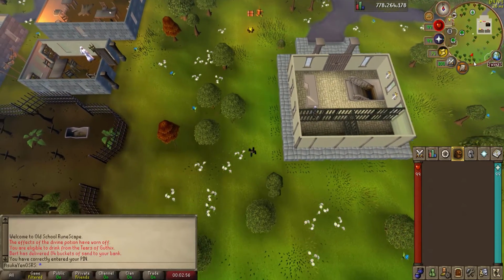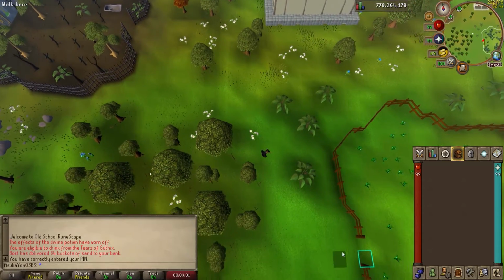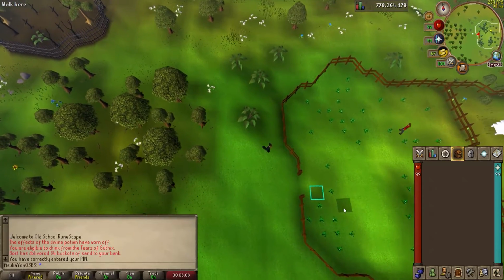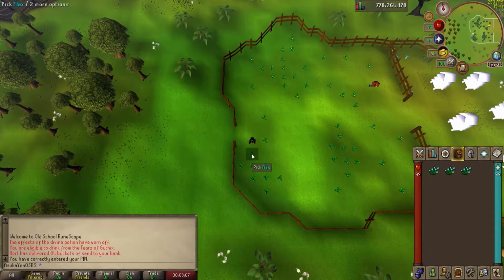Now, the thing about today is flax just isn't worth anything. It's 1-2 GP on the Grand Exchange. Back then, you could actually just pick the flax and sell it for about half the cost of a bowstring if you didn't want to be bothered with actually spinning the bowstrings, which was pretty profitable in and of itself.